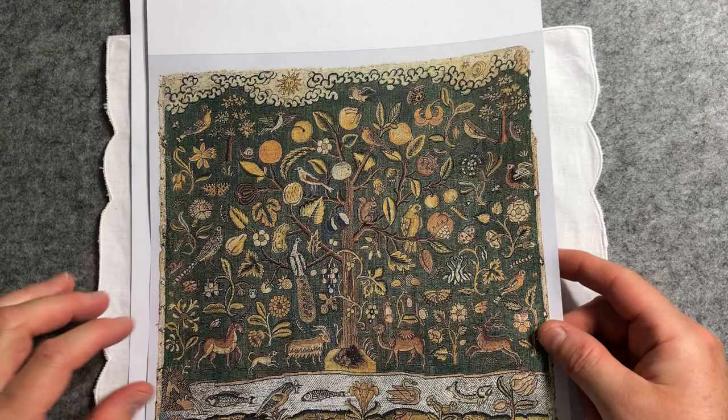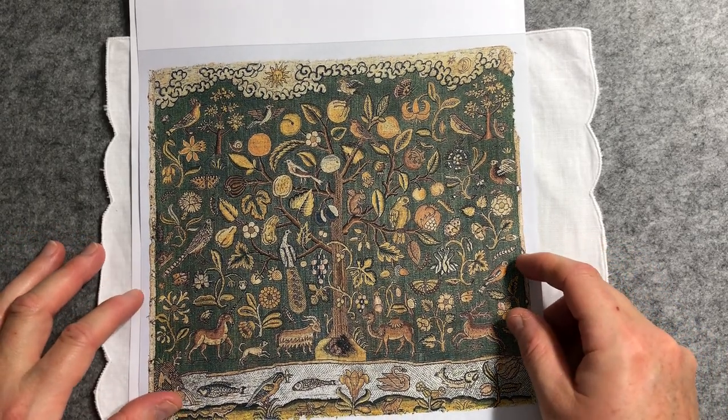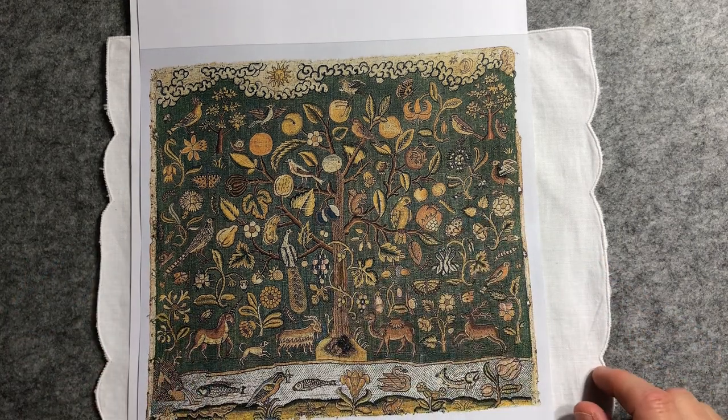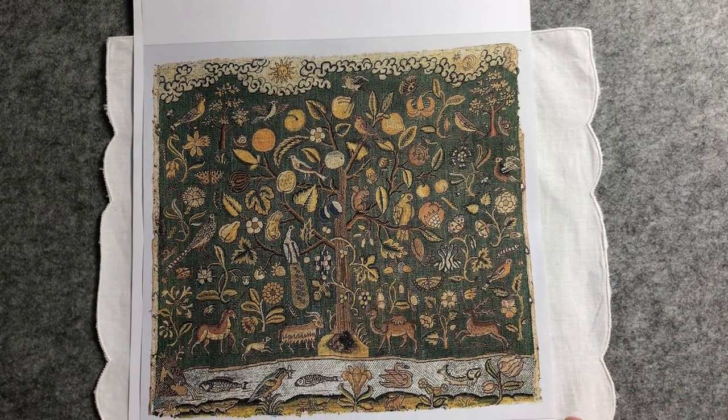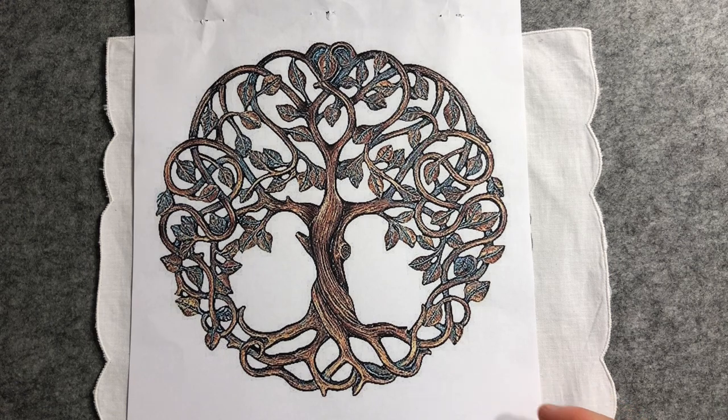So wouldn't this be a fun one to, if you were able to print on fabric or do a transfer to fabric and then stitch over some of the elements, or you could even try and stitch it all from scratch, but that would be a lot of work. So that was one thing I contemplated, but I haven't gone with that option, but I'm sharing that in case someone else is interested in doing that.